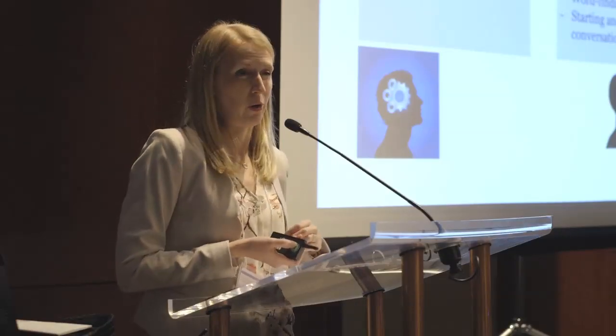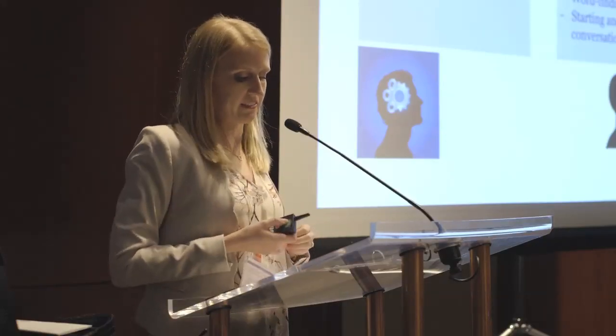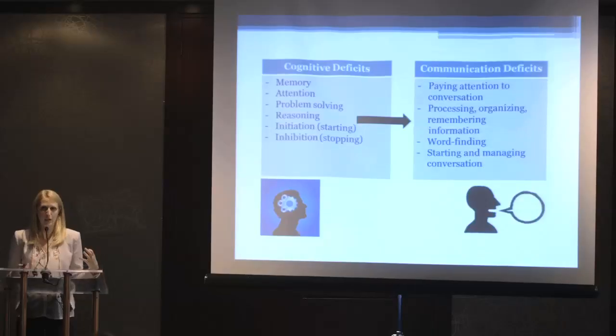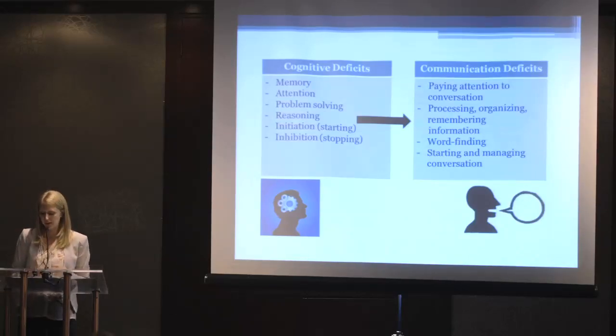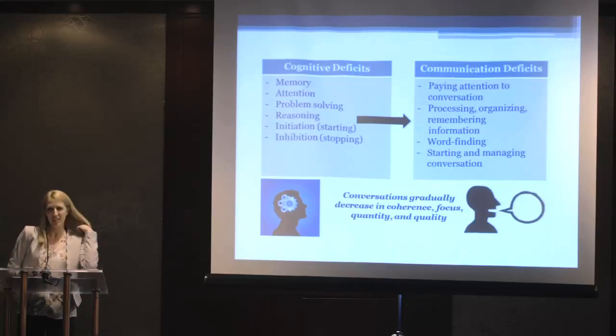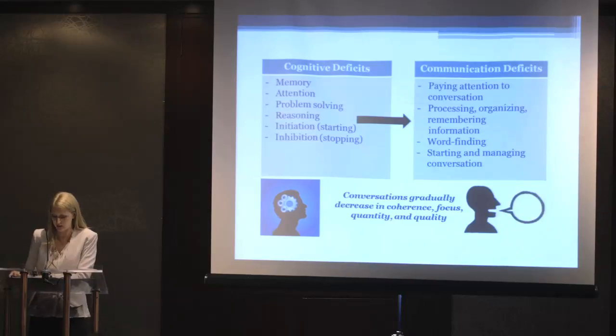Even simply finding the right words that you want to use is one thing that changes quite early on in the progression of the disease. And if we think about overall being able to initiate and inhibit things, conversation management involves a lot of that, starting and stopping and either maintaining or moving on from your topic. So all of this together leads to conversations that slowly become less coherent and focused and can lose the quantity, so the amount that a person is communicating, and then also the quality of conversations that do happen.